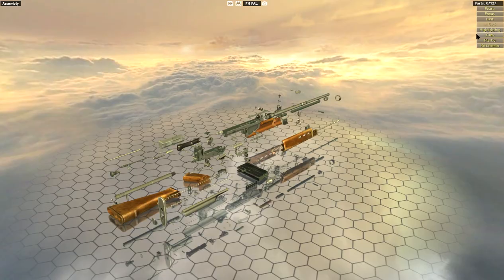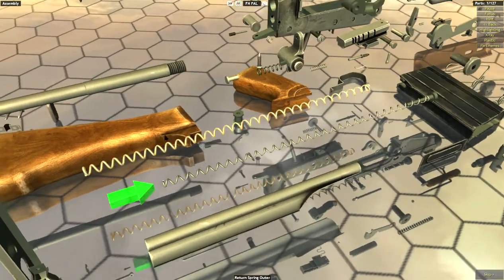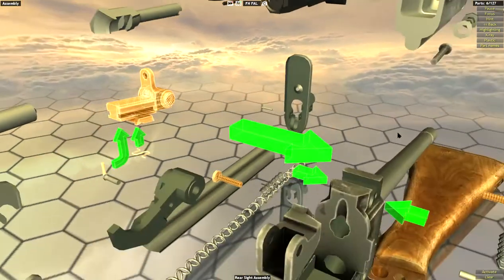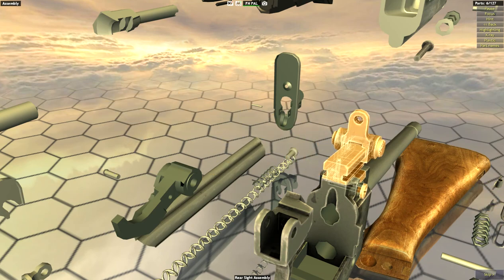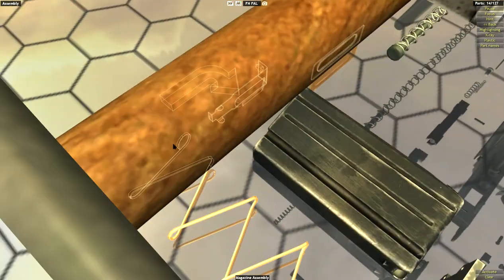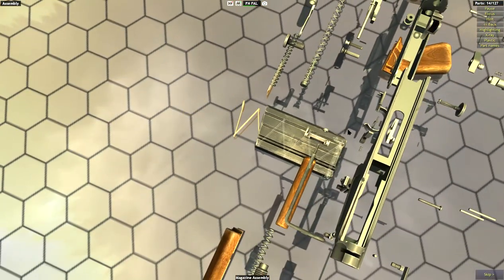Assembly. Well, this is going to be fun in a manner of the word. Ow. Just smack my hand on the desk. Stella, damn it. No. No. Quit that. Darn you.